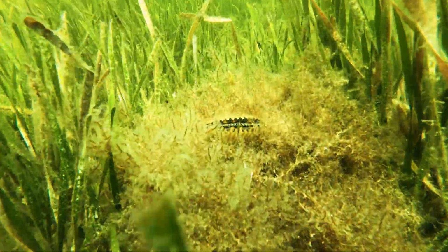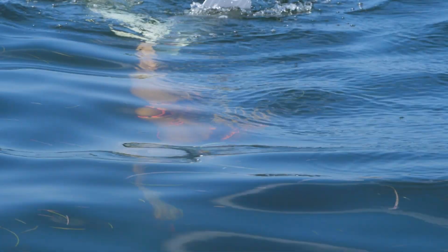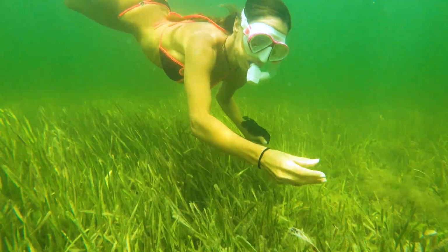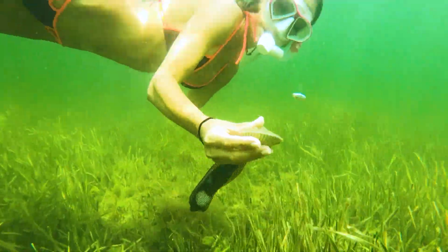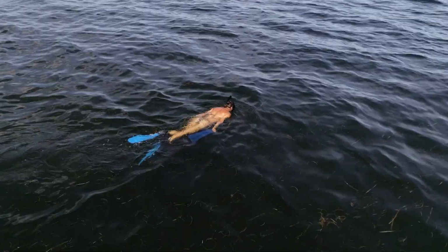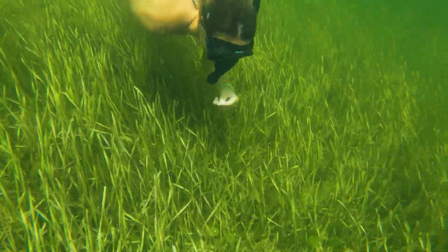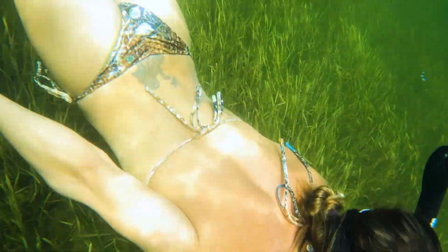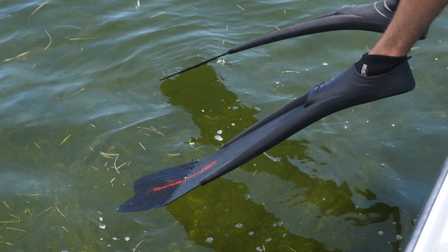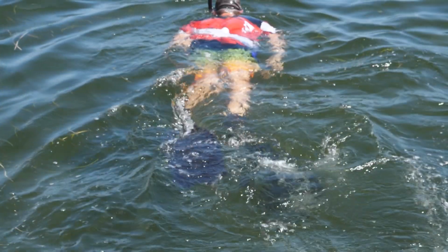Then Luiza went down and got another one. And she found that one laying right on top of the grass. And then Jen swam down and got one. I jumped in the water with the girls on most of the spots, and I was looking around for some scallops as well, and I ended up finding some too, but I mean, those girls were just killing it, man. They were finding most of the scallops.